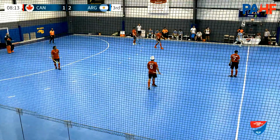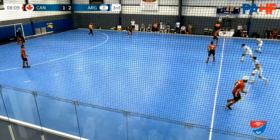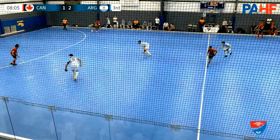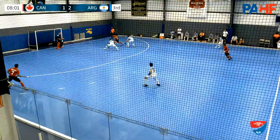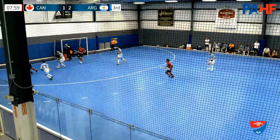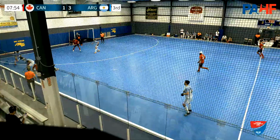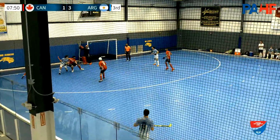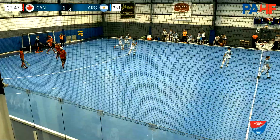with a field goal from the right side of their attack. The goal score is now 3 for Argentina, 1 for Canada. Canada scored that goal within 1 minute of the first period, starting off. And that was a brilliant goal.